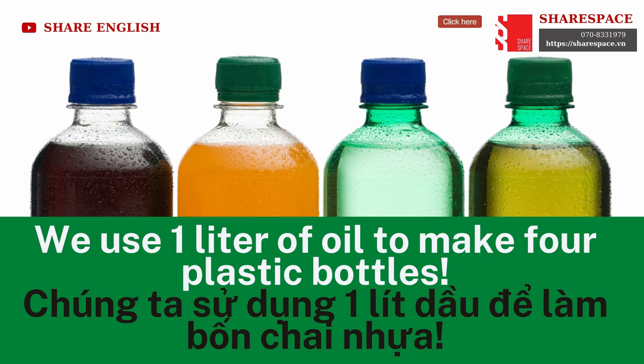We use 1 liter of oil to make 4 plastic bottles.